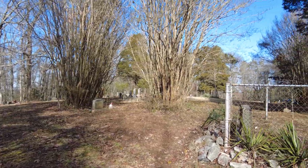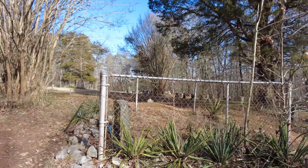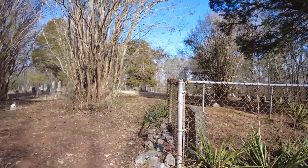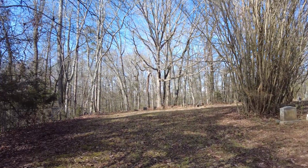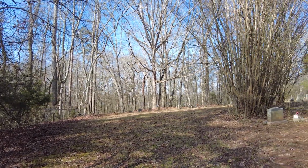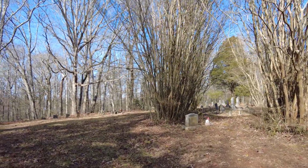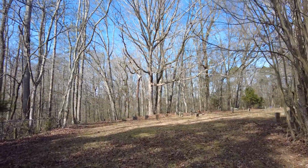I did like that the descendants of Adam Maddux donated this nice gate. You can see, actually, the cemetery looks bigger than it actually is. And I guess it survived because it's up on a hill, because this is an area that's flooded pretty hardcore. So I guess what we'll do is we'll go this way first and just work our way to the right.